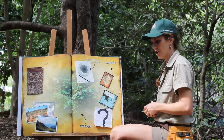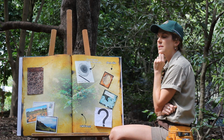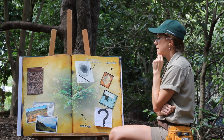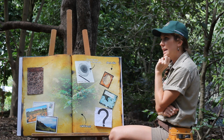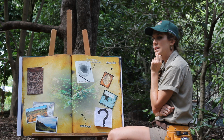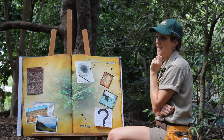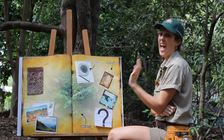So I took a picture and I started thinking about animals that I know that lay eggs other than birds. I was walking and I was thinking, and I was kind of having a few ideas floating through my mind, and that's when I found the best clue ever.